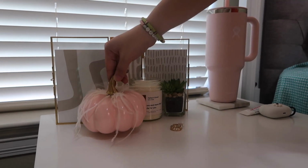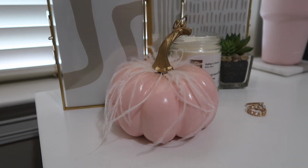People on Etsy are literally so talented. They make the cutest stuff. This is going to go on my nightstand next to where I keep my Hydro Flask, because my Hydro Flask is light pink, so I feel like this would go really well with that. Everything else on my nightstand is gold, so I really wanted to bring out the pink of my water bottle with all the other gold stuff that I have on there, so I think the pink and the gold will go perfect on my nightstand.